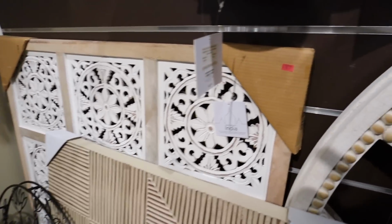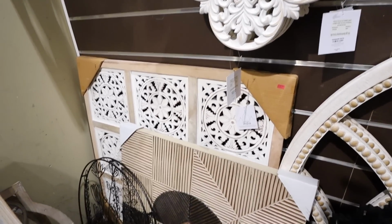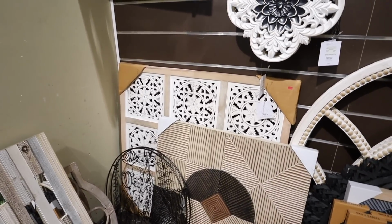This is from the Handcrafted in India collection. It's marked down to $100. I'm not sure what it was originally listed at, probably well over $200 just because of the size. So that's a really great deal, and then you can save $25 on top of that too.